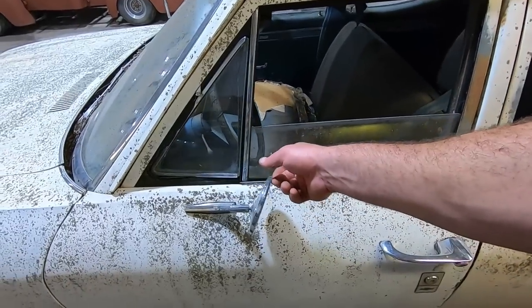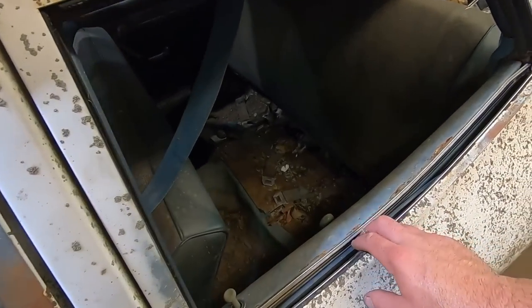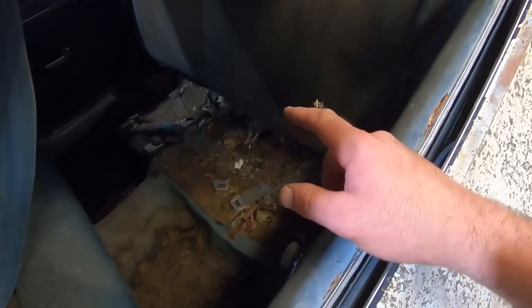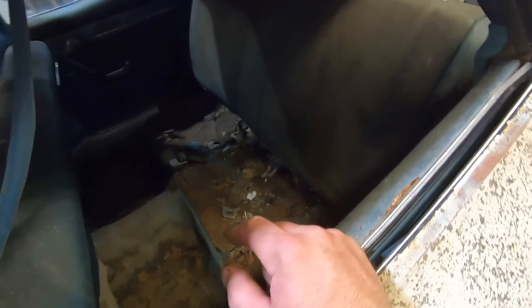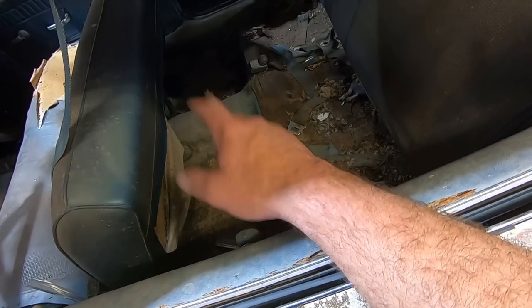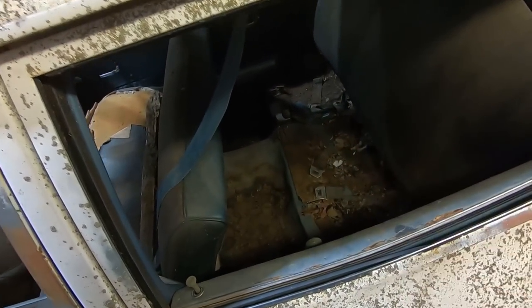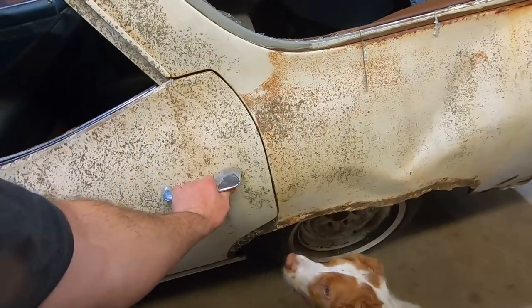Is this mirror all flopped out? Oh no, she's still in good shape. Not even broken. This glass is there. It's just rolled down. Back seat is missing, but it's back there at the bottom anyway. It's got the vinyl floor mat. Man, it's been a while since we had something with vinyl floor mat, which I do prefer over carpet. Much easier to clean. Just get the pressure washer out. There's some mouse house in there.